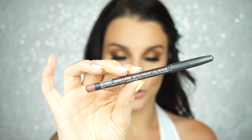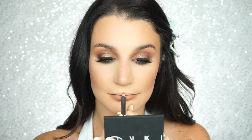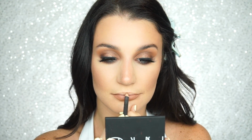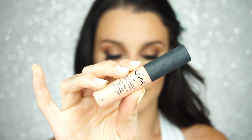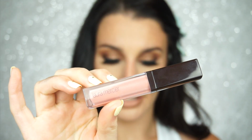Now I'm going to take MAC Strip Down for a lip liner. Next, I'm going to take the NYX Soft Lip Cream in Cairo or whatever it is. And I'm going to focus this color right in the center. And now I am going to take the Laura Mercier Lip Glass in Bear Baby.